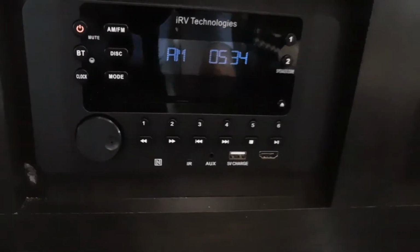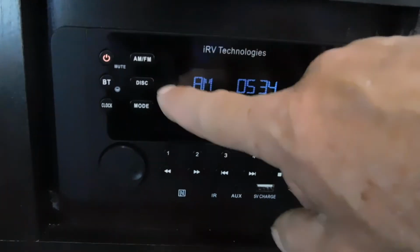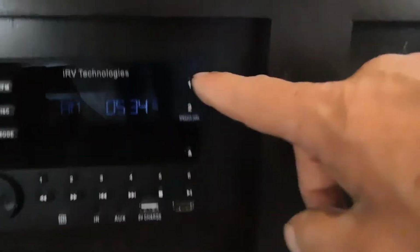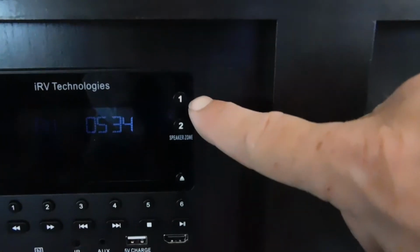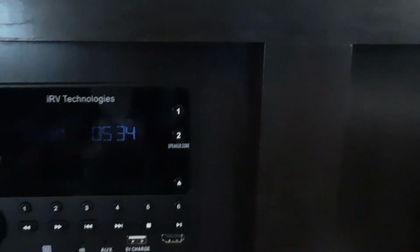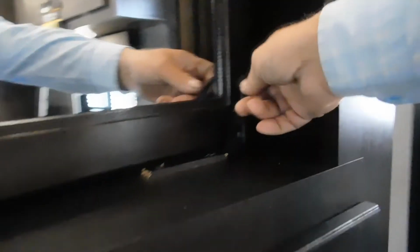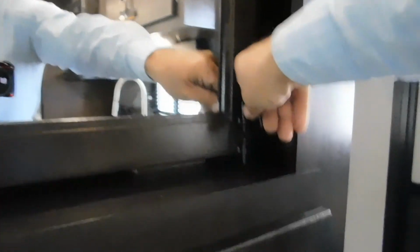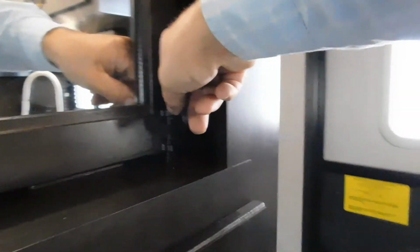Coming to your entertainment center here, your RV Technologies AM, FM, DVD, CD player, dual speaker zones. 1 is indoors, 2 is outdoors. You can play indoors, outdoors, or both. Then you have your mirror here that will pull up and spin your TV around. You have to unhook the pieces from the other side as well.